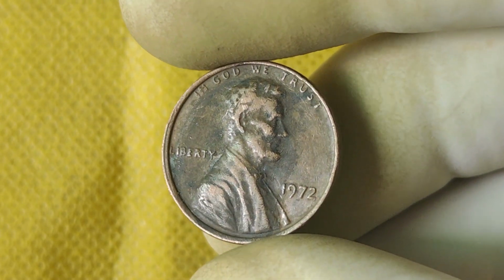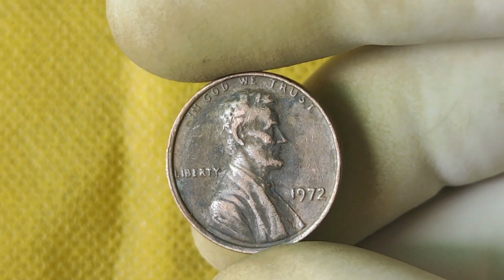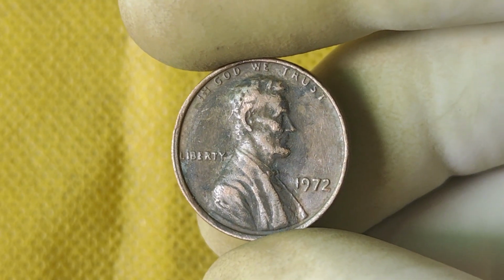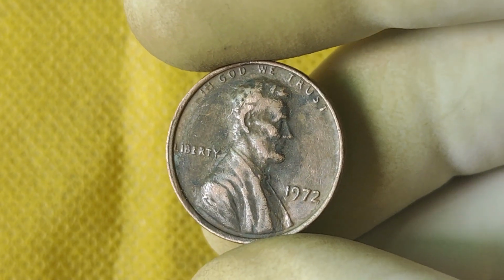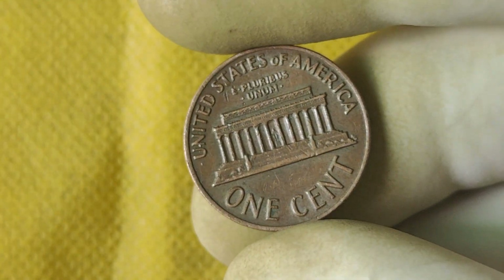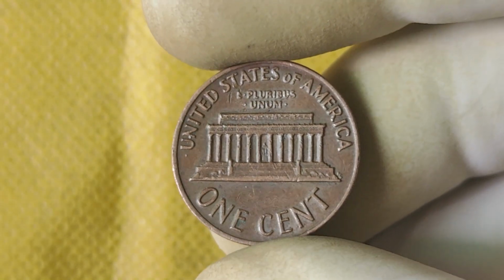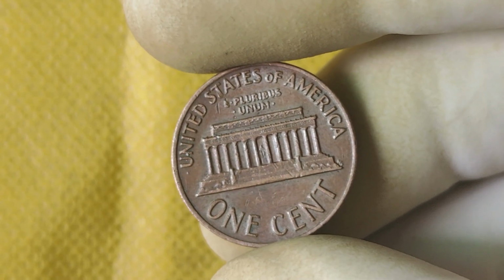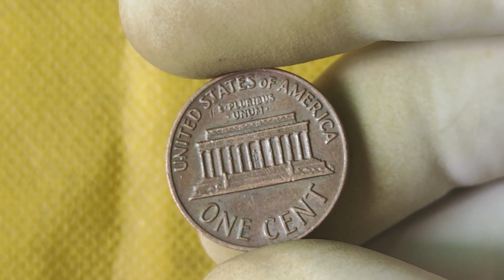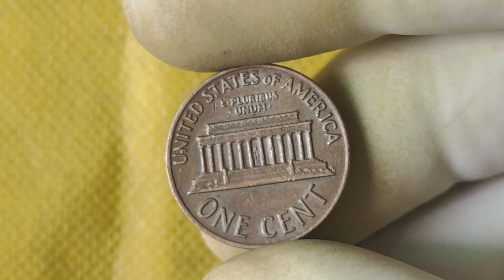collecting history. The Philadelphia Mint typically produced most of the pennies in 1972, and they were supposed to carry the P mint mark. However, in this case, a batch of these pennies was struck without the mint mark. So, when collectors stumble upon these 1972 pennies with no mint mark, they immediately recognize that they have a rare and potentially valuable coin in their hands.